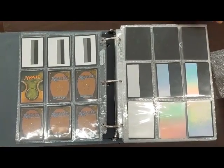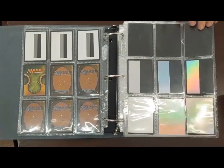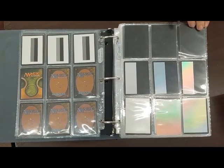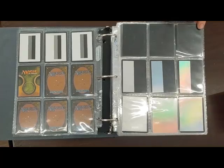Oh my god, I was so happy to pick that up. Really sad story on that one, but I won't go into it. Just how I lost out on both of them originally and ended up paying a lot more later down the road to finally get that one.